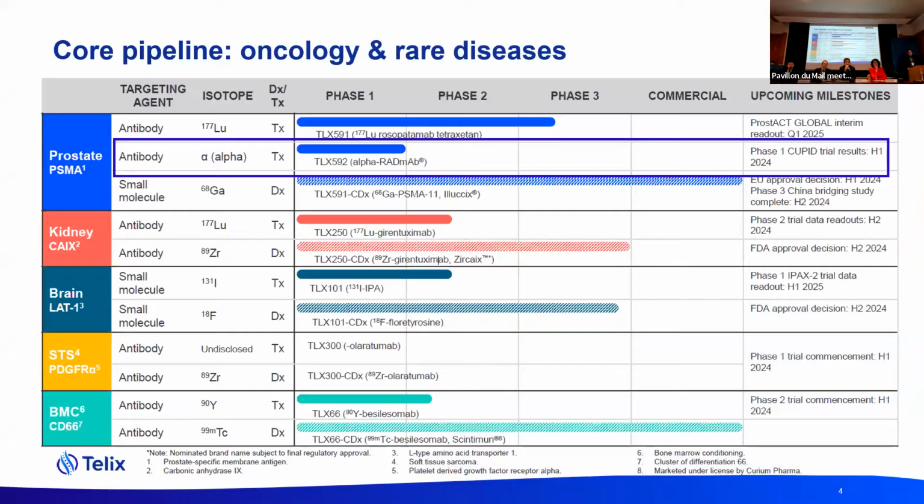And as you can see, our pipeline is not a very tiny one. We have a lot of isotopes. You can see different isotopes, different phases of clinical, preclinical and commercial phase products. And also targets, antibodies, small molecules, and a very aggressive timeline. And that's how we work in Telix.